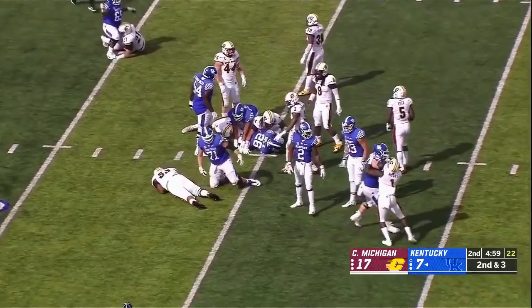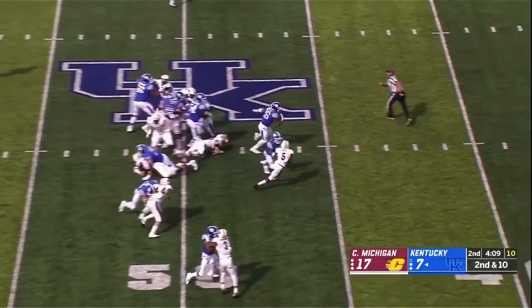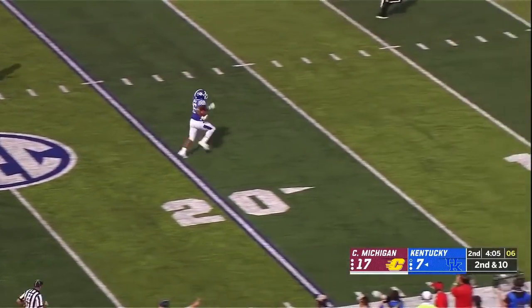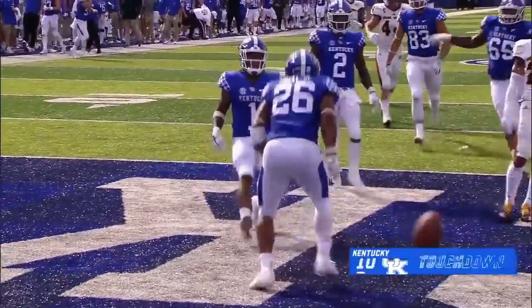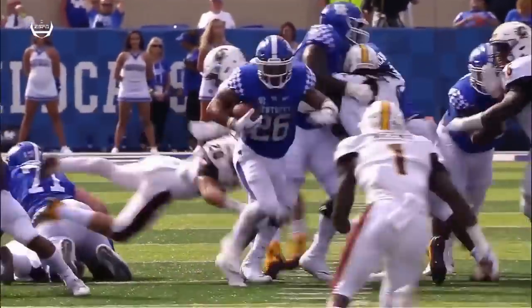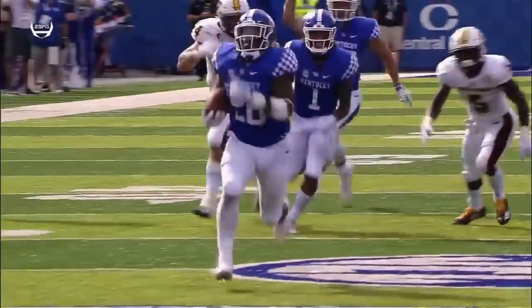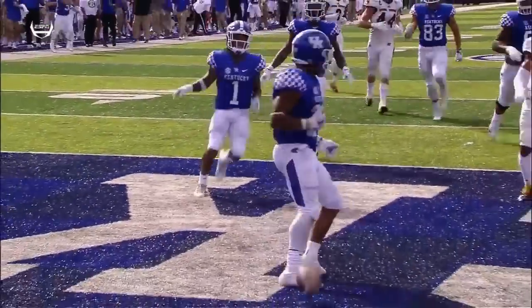Wildcats with some tempo. Back on the ground, Benny Snell Jr. with a hole. Benny Snell Jr. bursts free. A bowling ball. He scores his first touchdown of the season. A couple of arm tackles to get himself into the end zone. The shot in the arm that this offense needed. He's the engine. He's what makes it go for Kentucky offensively.